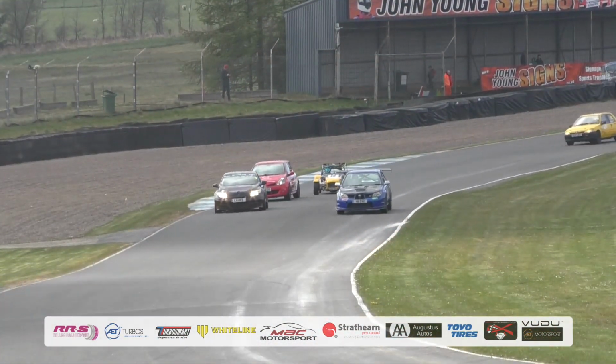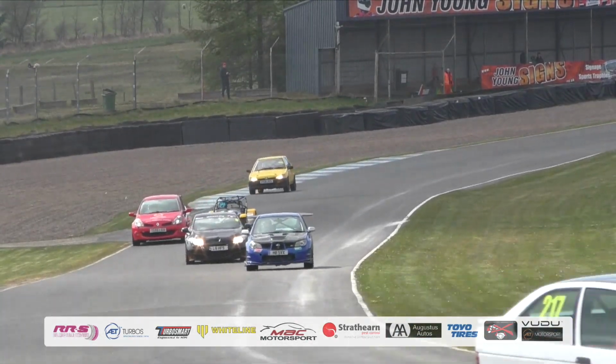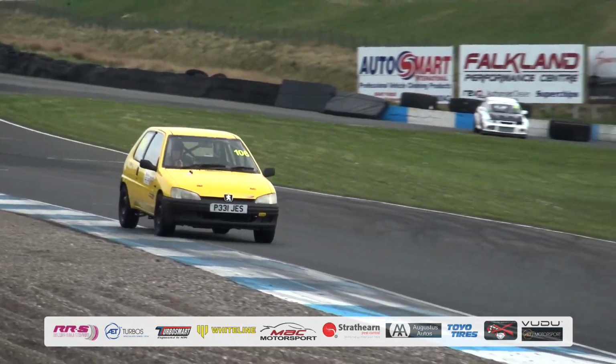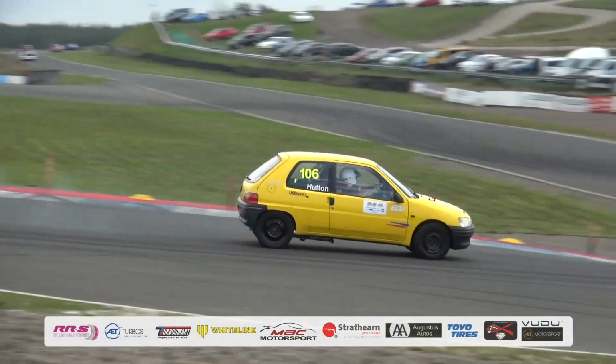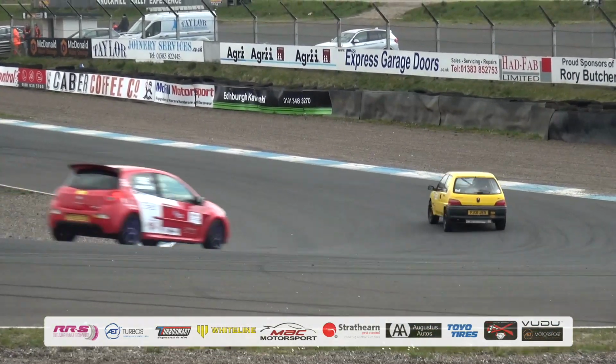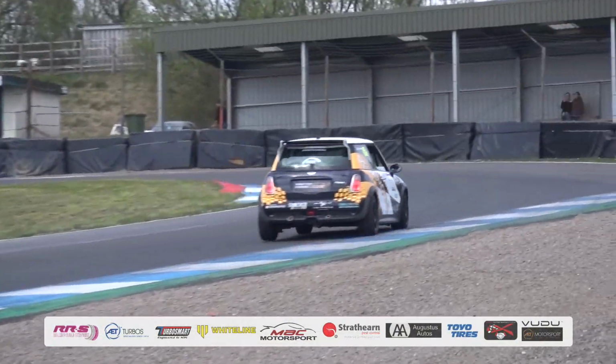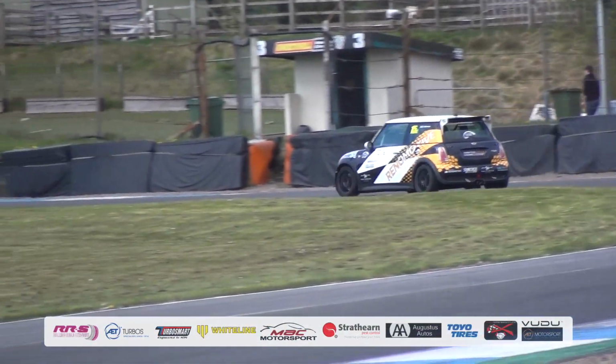So with the cars on track for the first time this year in anger altogether, reverse direction, a new way for us to start the year, and a familiar face of Martin Hutton going through the hairpin in his Peugeot 106, which has seen a lot of investment on it throughout the winter. Interesting to see how he does get on with that little car.